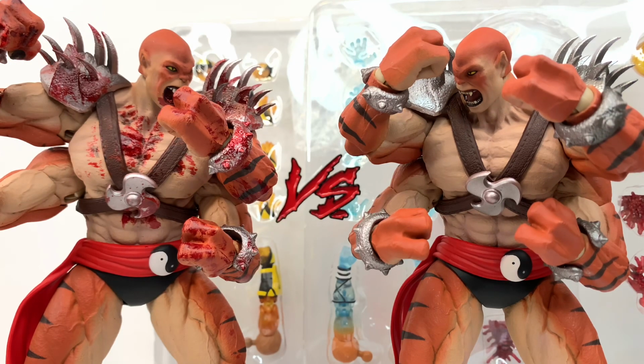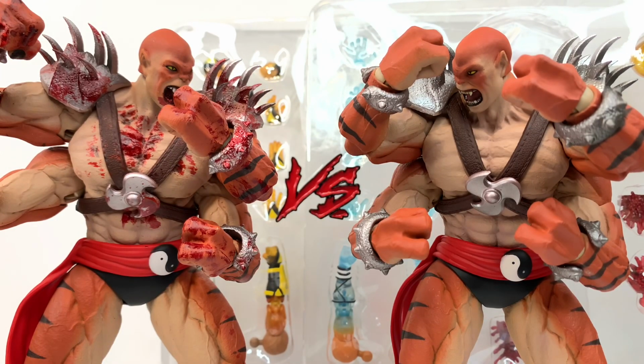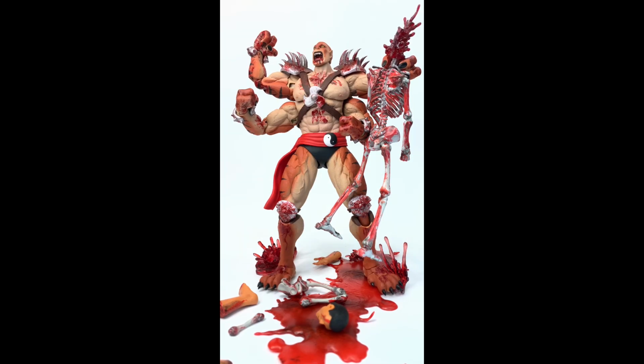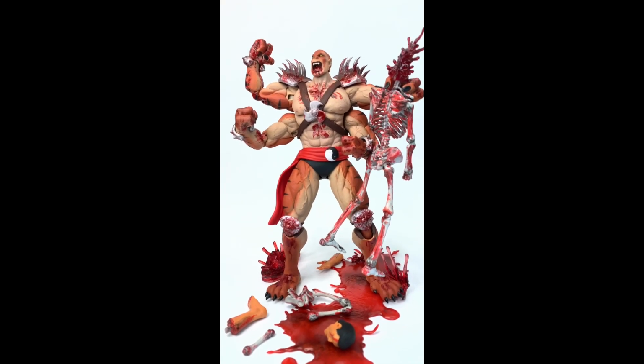But in the comments below, let me know which one you want more, which one you think is better, bloody or clean, iced out Sub-Zero arms or flammable Scorpion arms. Both are really cool to me. I can't really tell you. I took some pictures. I want to show you some pics really quick. Again, these things are so fun for photography, and I'm not even great at that. So I can imagine someone who is going to have an amazing time posing these things around and getting fatalities and brutalities and even friendships. Kung Lao has a friendship. So this is dope. I'm impressed.